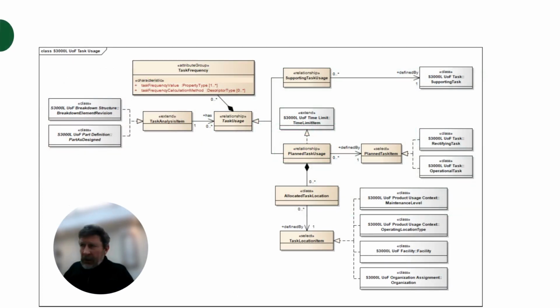Now, what you can see here on the screen is an example of the way the data model is defined, in this case in S3000L. What you can see here is a thing called a unit of functionality. This is not actually part of UML, it's something that the S series have come up with, and it is roughly the equivalent of a set of tables in 13882B or 0060 Part 0, very roughly.